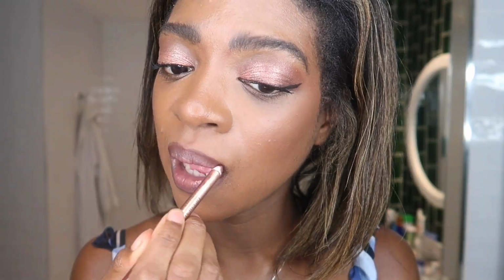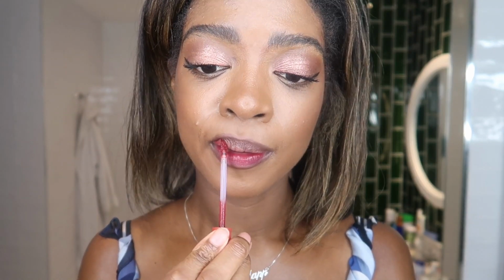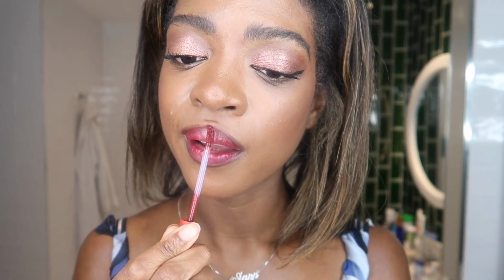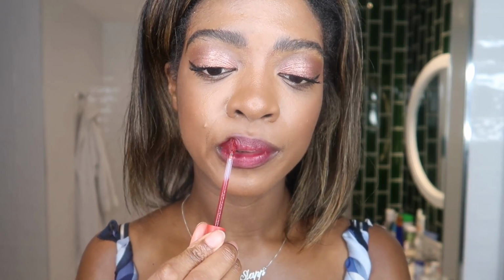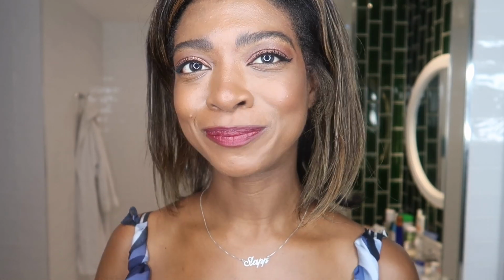It doesn't feel dry on the lips, which is really nice. It looks very natural as well. It doesn't look very thick. It doesn't look like you've got a lot of makeup on. It just looks like you've got a really nice, vivid lip. It's quite bright.